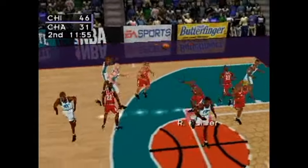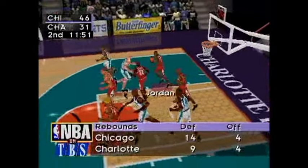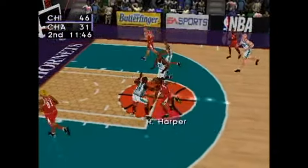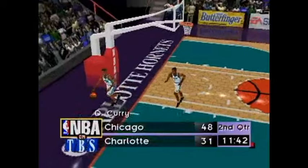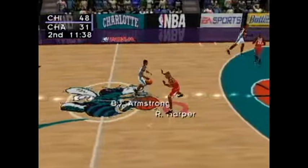Inbound pass to number 41. Curry takes the pass. Takes the fadeaway jumper. Number 23 with another defensive board. To center court. Harper squares up with the shot. Yes. Inbound pass to Armstrong.